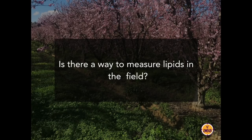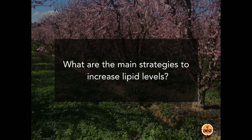Question from John Wilson. Hi, John. What are the main strategies to increase lipid levels? John, it's really simple. We need two things. One is we need very strong photosynthesis, and we need good biological activity in the soil. When we have those two, then lipid levels will go up all on their own.